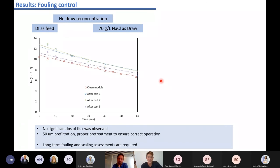So from this graph, we can conclude that no significant loss of flux was observed. And with our application, 50 micrometers prefiltration could be enough to ensure correct operation. Even though, as we saw in the previous presentation, to really assess fouling and other problems such as scaling, we need long-term assessments.